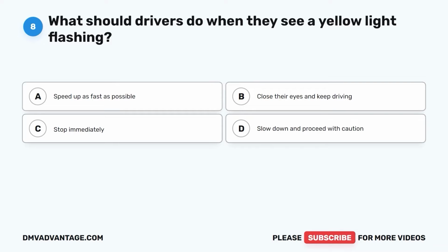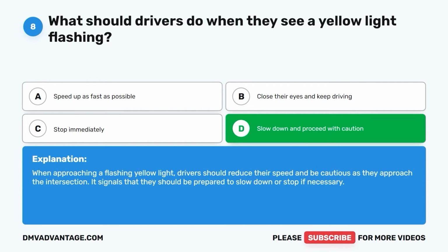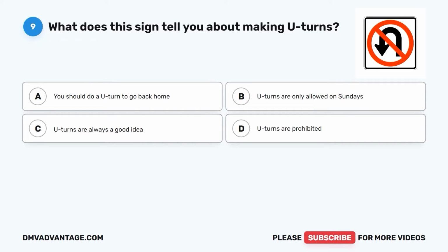Question 8. What should drivers do when they see a yellow light flashing? A. Speed up as fast as possible. B. Close their eyes and keep driving. C. Stop immediately. D. Slow down and proceed with caution. The correct answer is D. Slow down and proceed with caution. When approaching a flashing yellow light, drivers should reduce their speed and be cautious as they approach the intersection. It signals that they should be prepared to slow down or stop if necessary. Question 9.